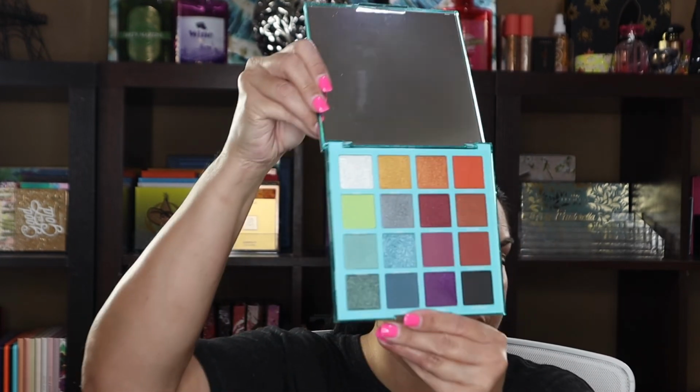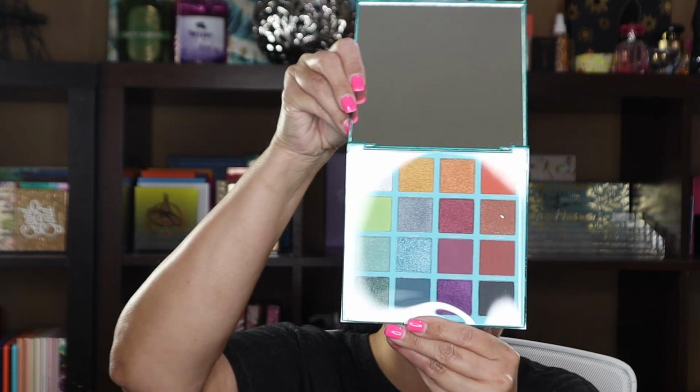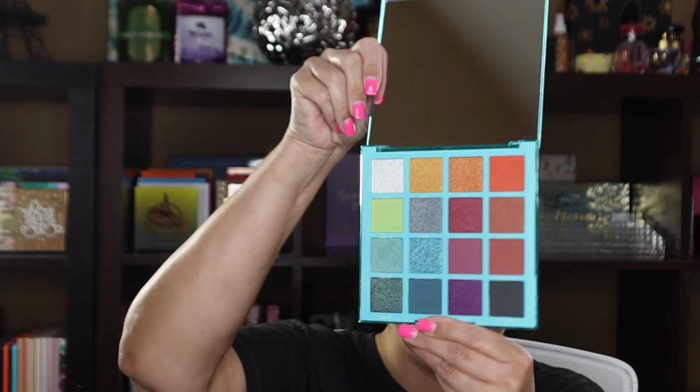Okay, this is LA Girl Festy Bestie. And I love their little palettes that they come out with. Let me see if I can do it without taking off the plastic. Yeah, y'all can see the shades okay. So, very pretty. I think I'm just going to let this go. I've got a lot of these tones. I'm going to let it go.